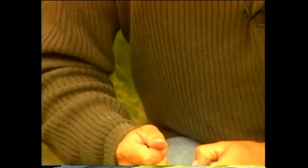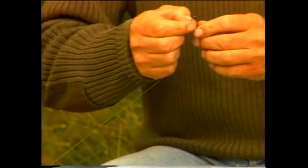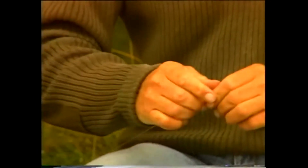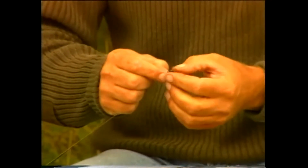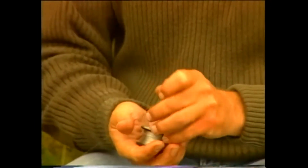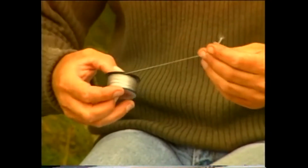There's a lot of fish in this lake, more than 600 I'm told. Poplar Lake. A lot of fish between 5 and 15 pounds. There's probably quite a lot of competition for food. Going to use a Christon hook link.